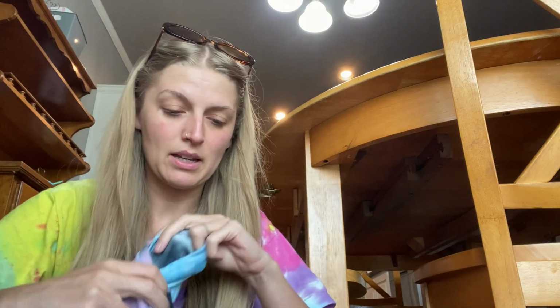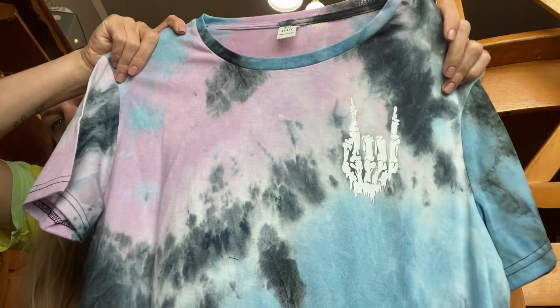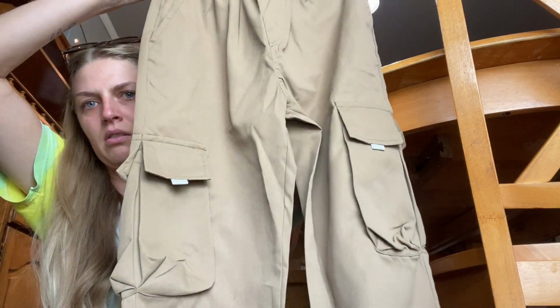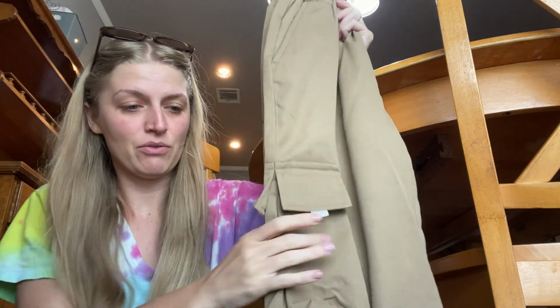I got my son 2 shirts and a pair of pants because I'm gonna give him one of the shirts for his birthday and one will be like a new school outfit. But here's one of the shirts that I got him, this tie-dye with this skull, rock on sign. I thought that was kind of cool. I got him these khaki, they're not really khaki, brown joggers. These are gonna be for his birthday. I thought these would be good for fishing because he's been fishing all summer long, and they have cargo pockets. This is perfect for holding a phone in.